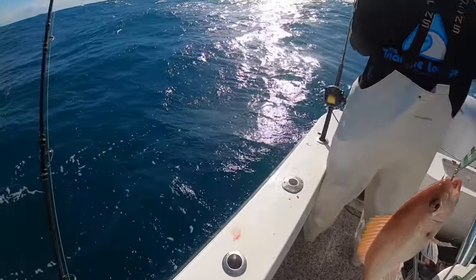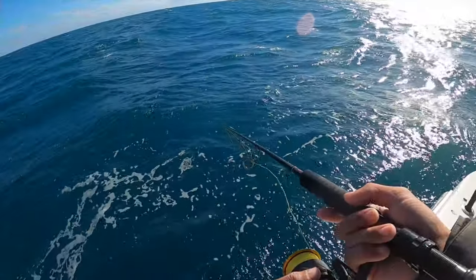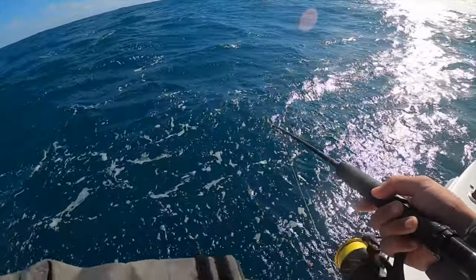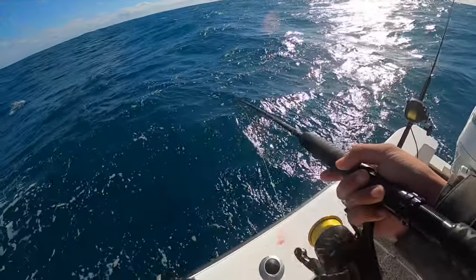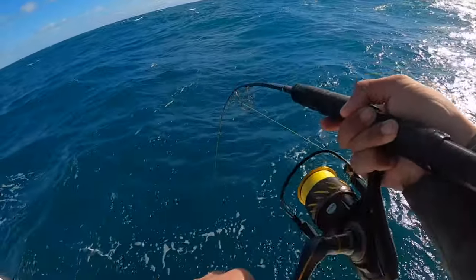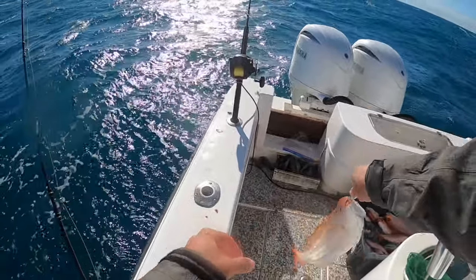Figured them out. They want it on the retrieve. Just start reeling it toward the surface. It's a nice one too. The other one I lost felt bigger. Yeah, the quality bees are on the jig. He was going nowhere.